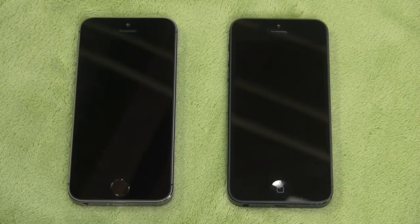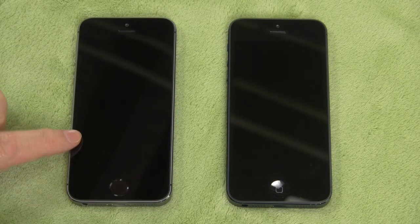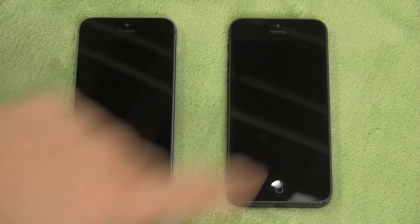Okay, so power on speed test. Let's get this done. We've got the iPhone 5S on the left and the iPhone 5 on the right. So let's go ahead and power these bad boys on and see what happens.